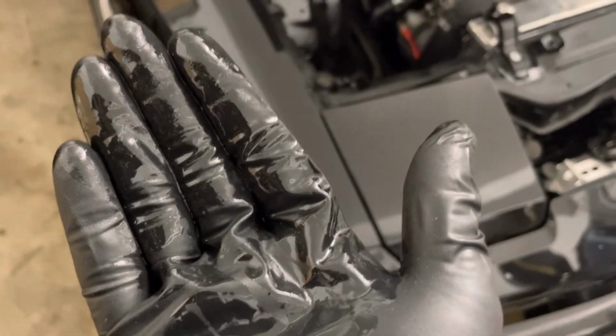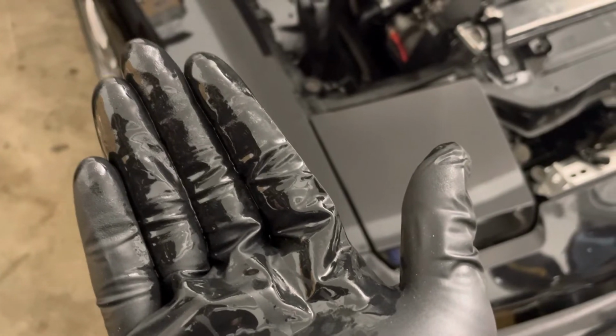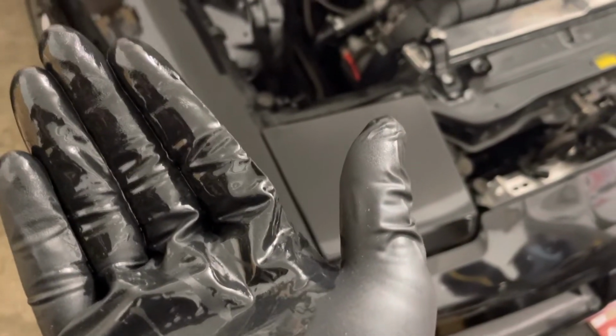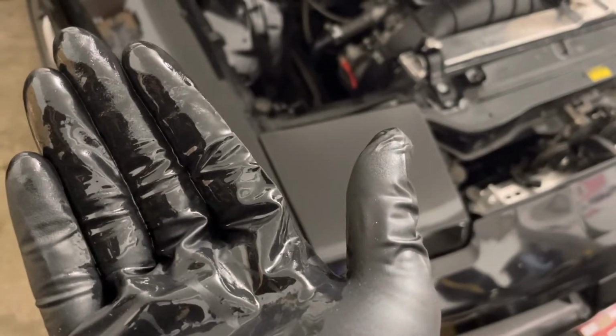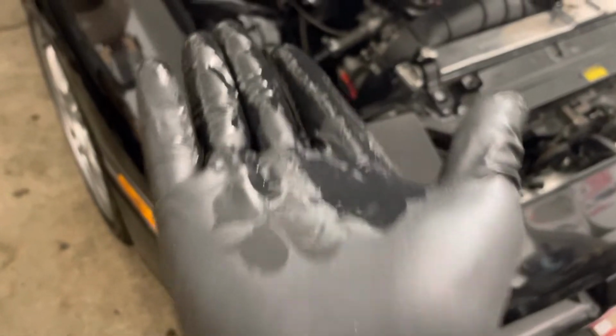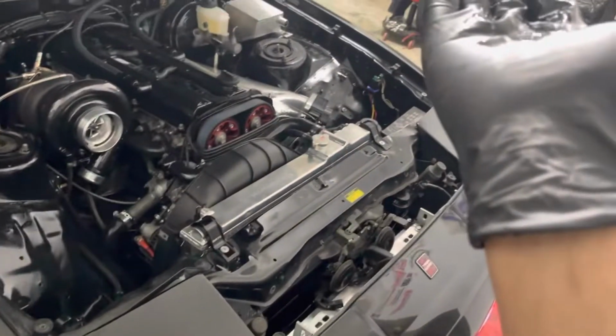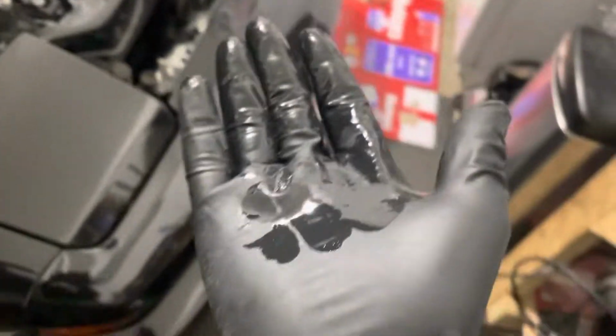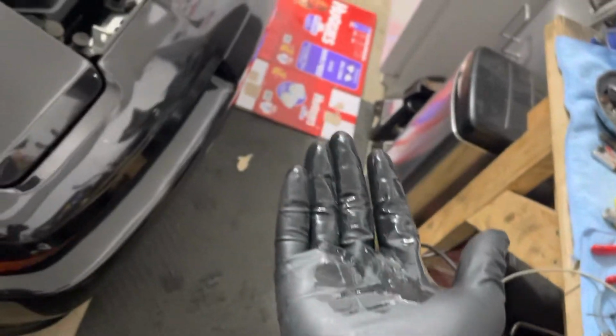Obviously, different oil pressures based off different RPMs. But I had it revving up a bunch of times here in the garage itself, and I never noticed something like this. So I just noticed it on the intake side right by the throttle body. I'm literally trying to trace this down and figure out what the hell's going on here.